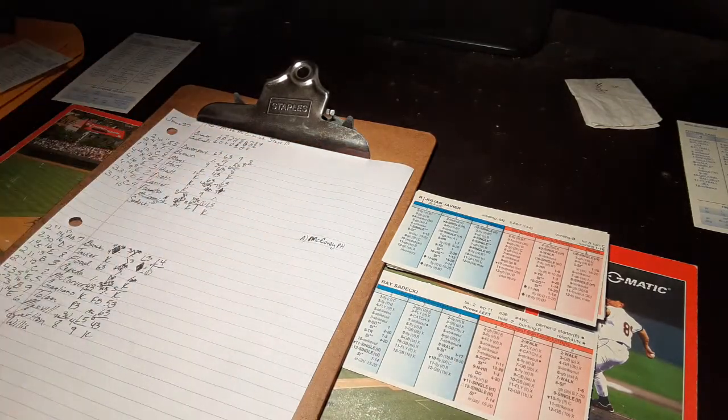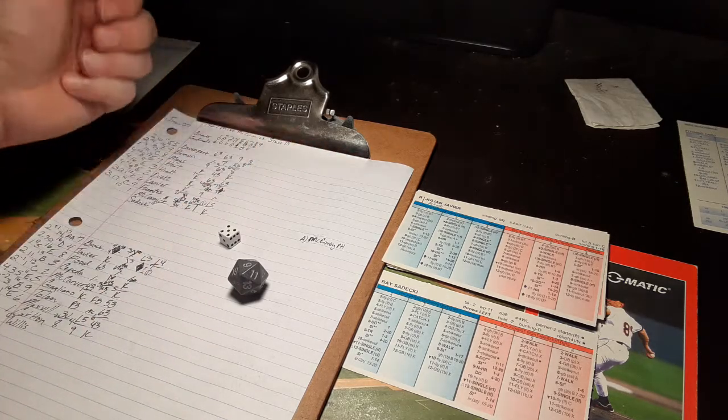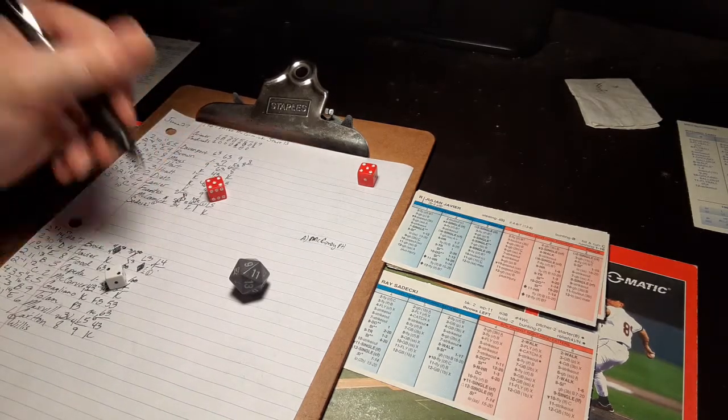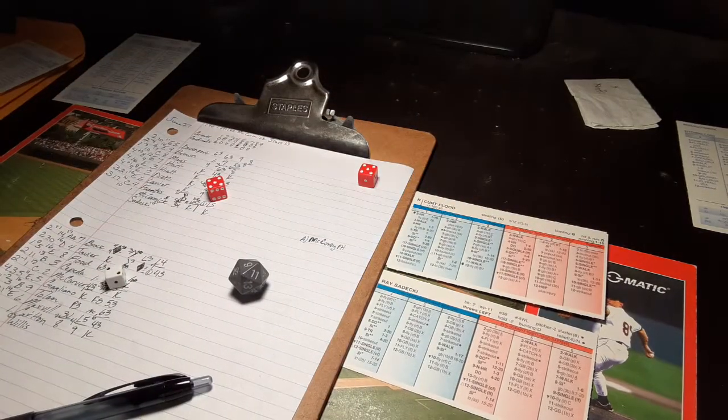All right. 5-7. Second baseman. I don't think this is going to be in range for Fuentes. It will not. Fuentes is a E17, so he will need a 7-12. And he makes the play. So one down here in the bottom of the 8th.